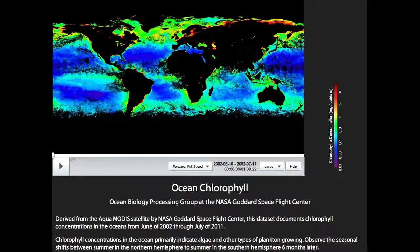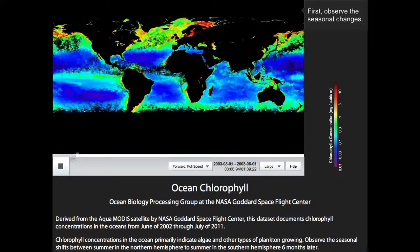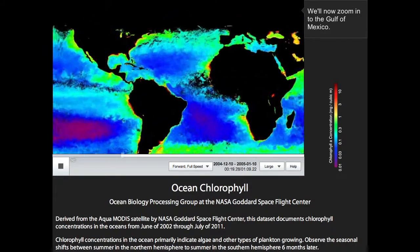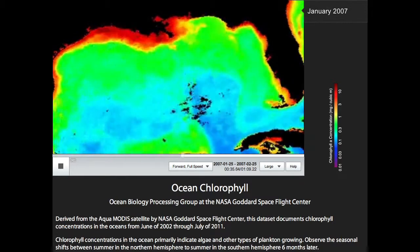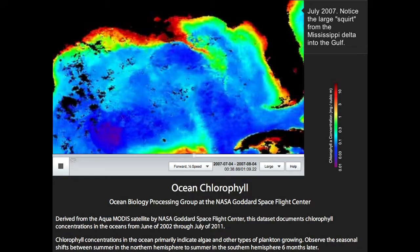So this is to study ocean chlorophyll. You can see the scale on the right. Red is high concentration of chlorophyll, and purple and blues are the low. I'm going to start out looking just at seasonal changes, and you can see how things are moving. And eventually we'll zoom in to the Gulf of Mexico, to the Mississippi Delta, and you'll be able to see along the coastlines where there's a lot of runoff from farmlands, that it's very red there, and before long we'll see kind of a squirt of red. I don't think that's a technical term, but there it is, a squirt of red down into the Gulf. And so this is a concern because these are indicative of algae blooms that can suffocate the sea life there.